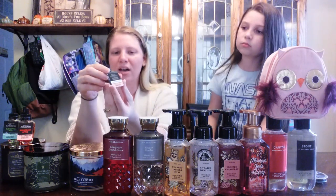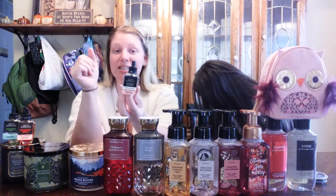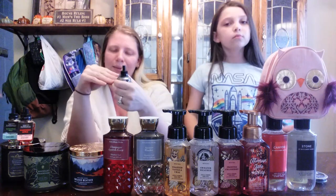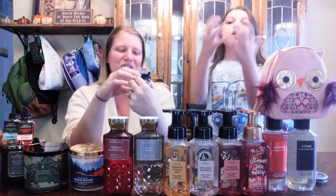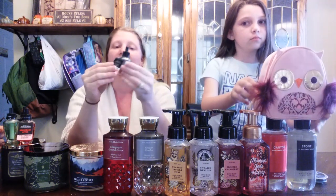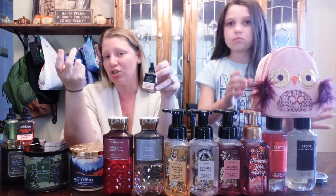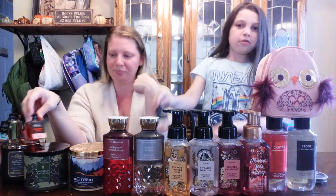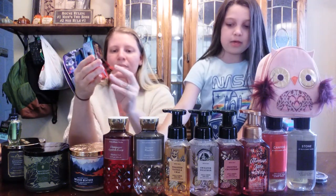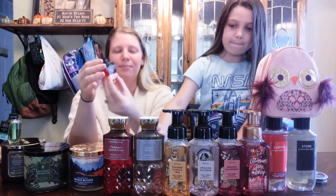And then next we got the Mahogany Teakwood Intense. It smells like Mahogany Teakwood, but more in your face. The notes are rich mahogany, black teakwood, dark oak, and frosted lavender. I don't get the smell of lavender too much in this one. To point out, there's no pumpkin in this. It doesn't say there's pumpkin, so if you're looking for one that has pumpkin, you get this one.